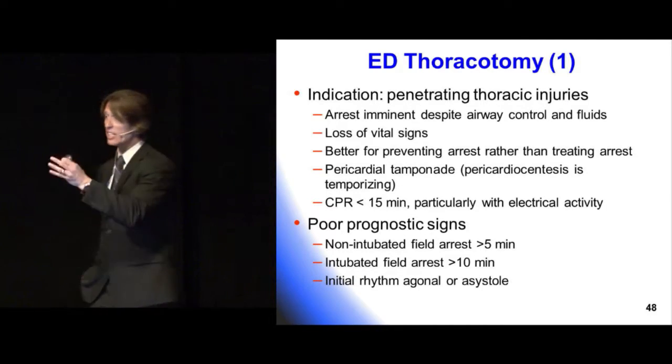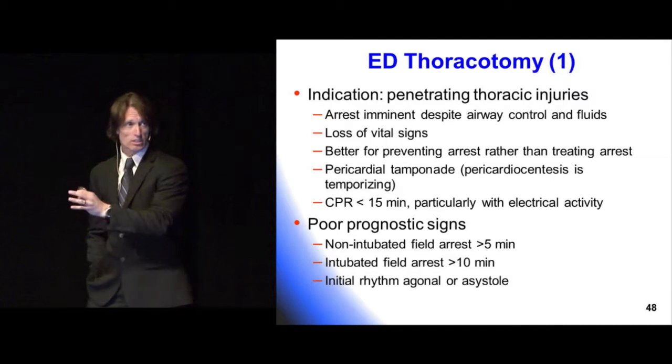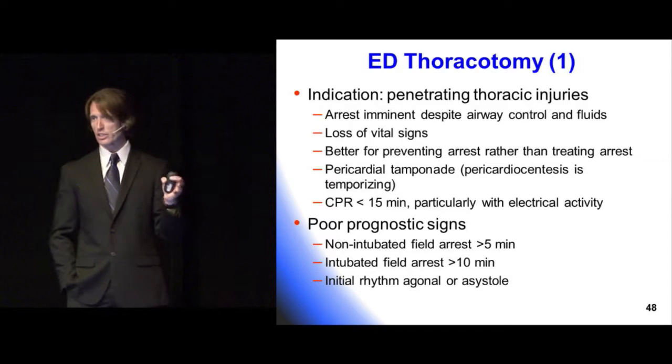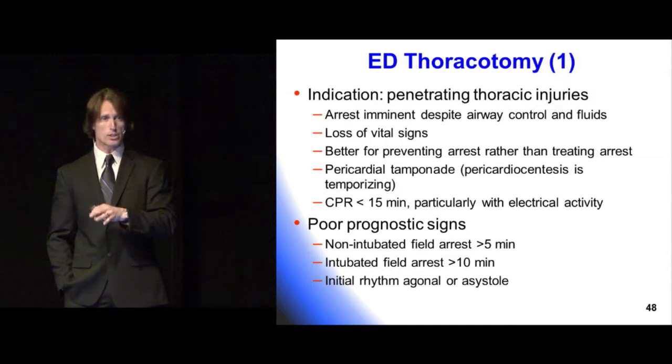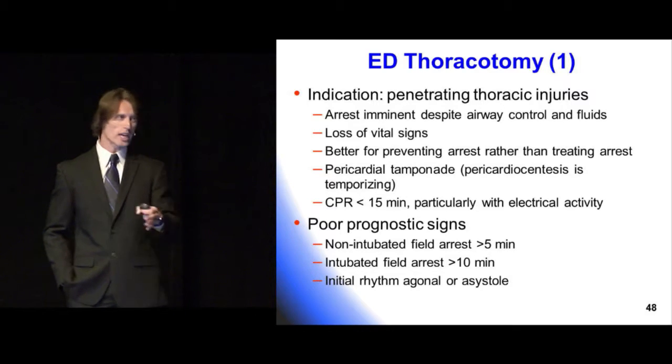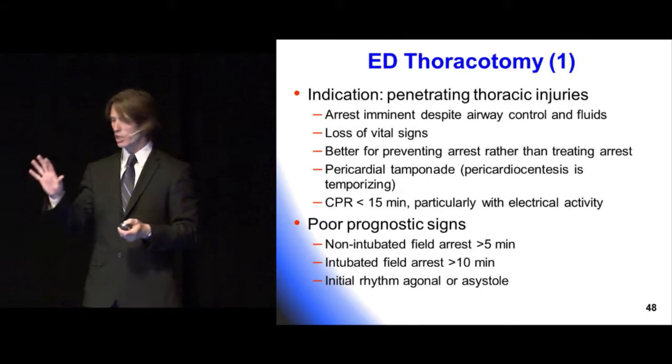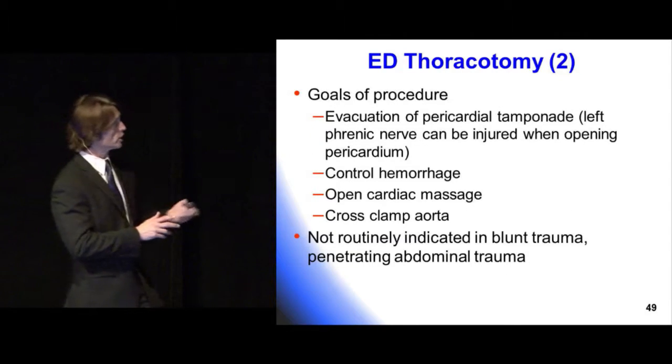The other thing that's in the ATLS manual is this, and this is a change for them: pericardiocentesis is a temporizing measure for tamponade. They want a thoracotomy done. That's what the ATLS manual says. If you can just do it, do it. So that's why, if you know you have it and it's blunt, you could go that way. But this is predominantly going to be focused on the penetrating thoracic injuries.